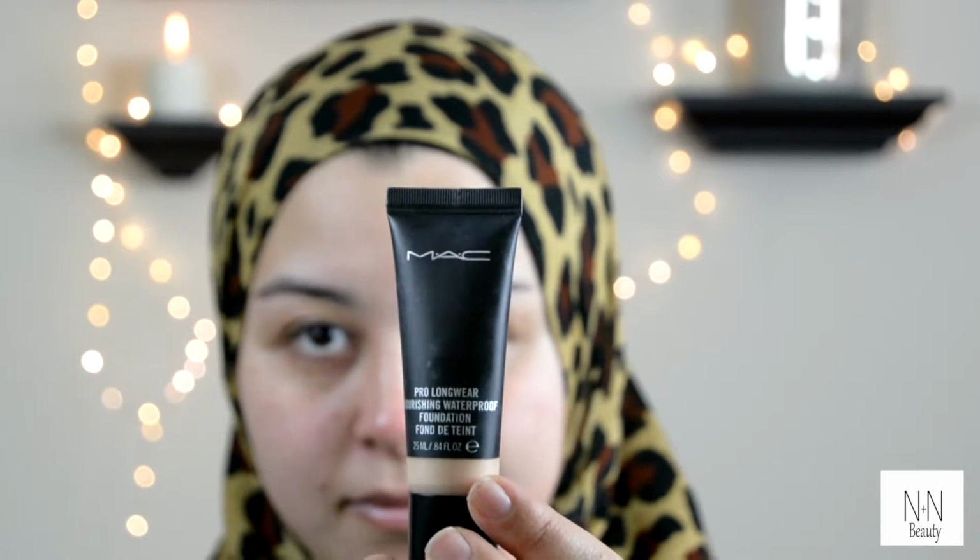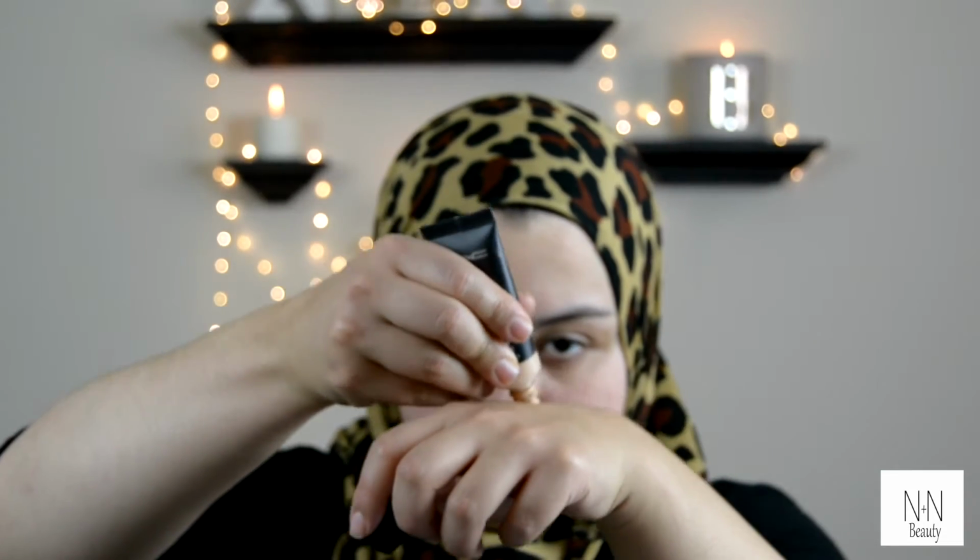All right, hey guys, so right now I am putting on my foundation on the back of my hand. I'm using the MAC Pro Longwear Nourishing Waterproof Foundation in the shade, I'm not sure what shade it is. It'll be in the NC25.